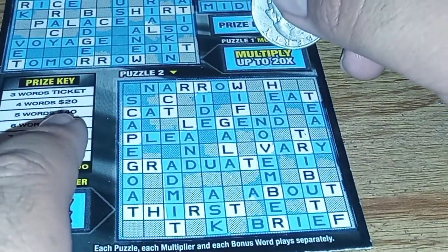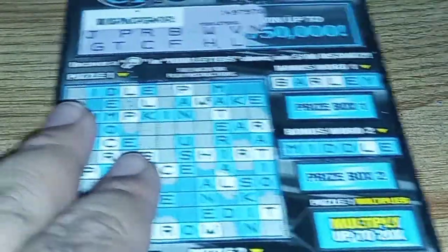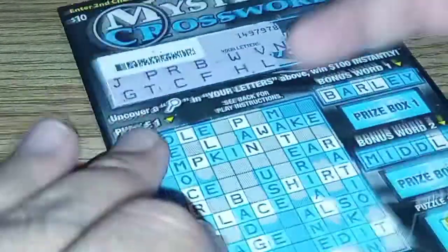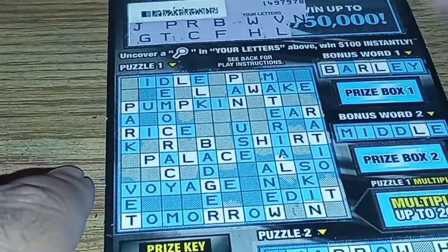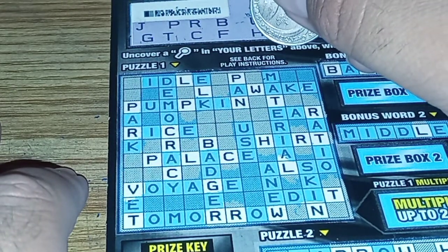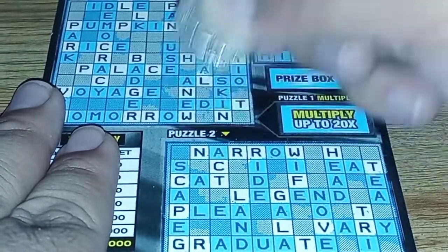But we still don't have a word, however. But that's it. There's an N, but no N's in the bonus word. Oh, did I miss a V? Oh, I did. Damn it. I missed a V. All right, there we go. But that is it. Oh, hold on. So we're in. Almost missed it, and I think I got it. All right, there's one in.